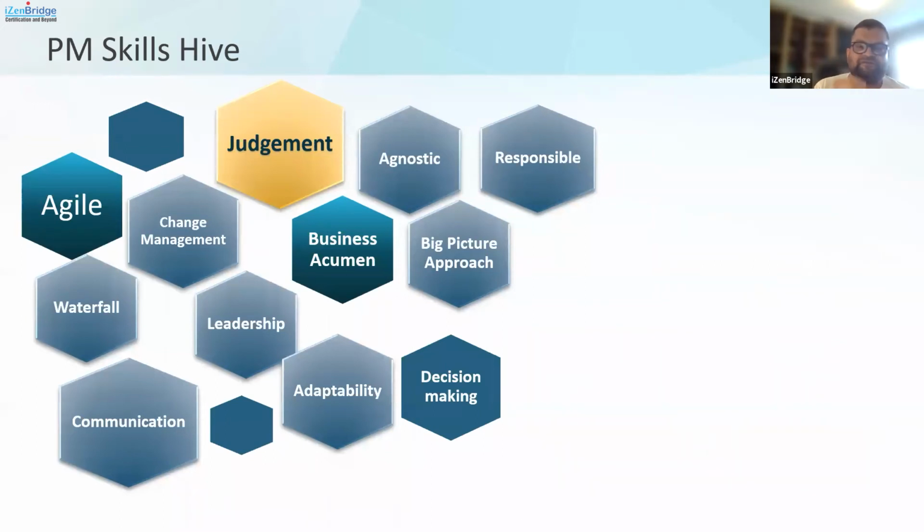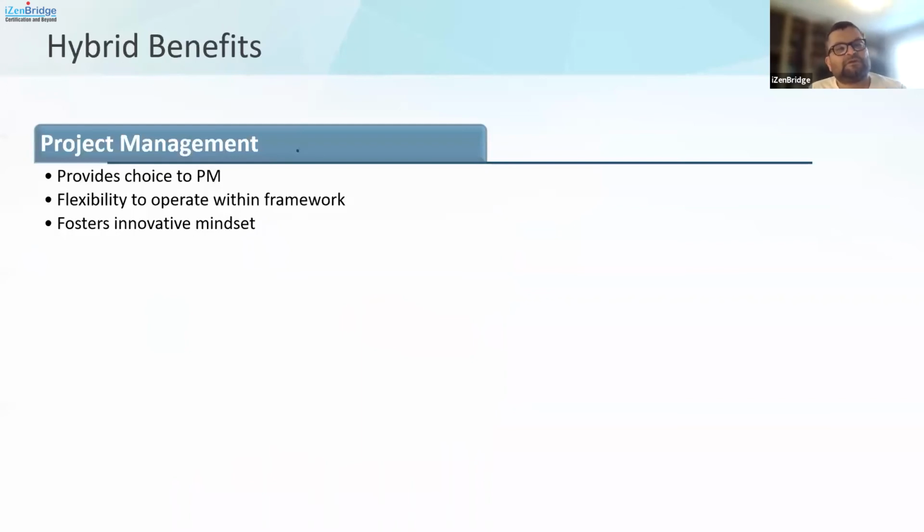Then, going back to the benefits of hybrid. At the project management level, as a project manager, you are not tied to a certain methodology. You are given the choice. You are trusted with the decision making on which methodology fits best. And that helps you foster an innovative mindset, because you know that you have the possibility to choose what is best for the project. You can think out of the box, and your team members also know that this project allows you to choose the best path.